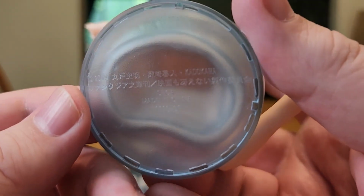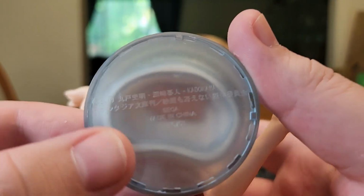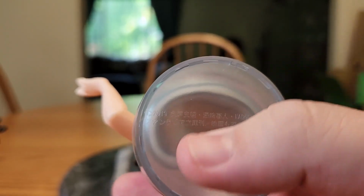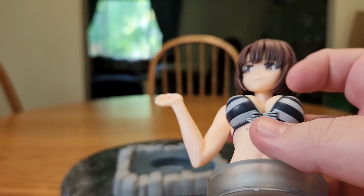We'll see. If we look from the bottom, we do see the copyright information, and we also see that, yes, she is hollow. I just want to compare with Kurumi. So Megumi does have a solid disc on the bottom, while Kurumi's is, you know, hollow. So yay.